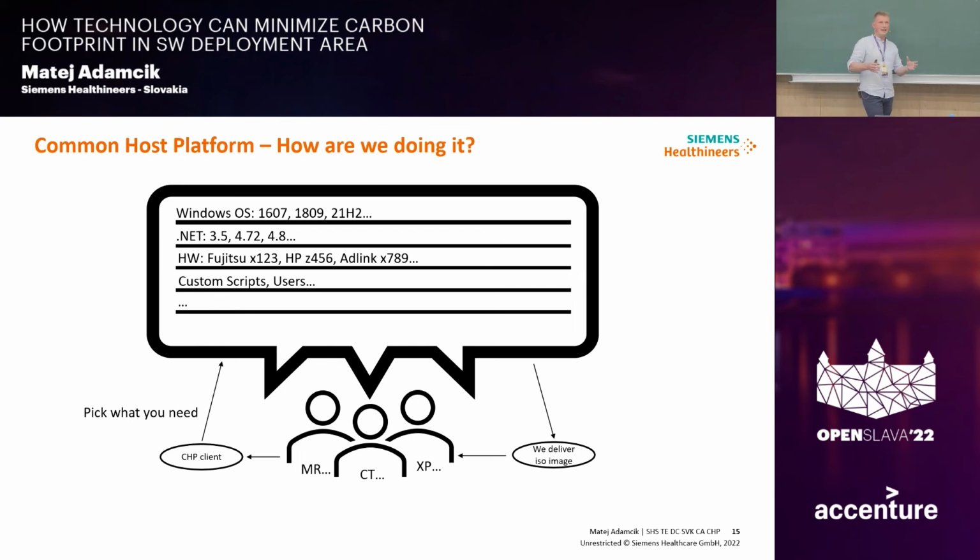And then basically in 1 hour, 20 minutes, more or less on average, we deliver an ISO image to them. And they can use this ISO image in their pipeline, and everything is unattended, boot, and after 1 hour, they can work with this.